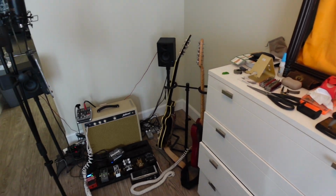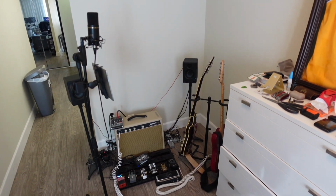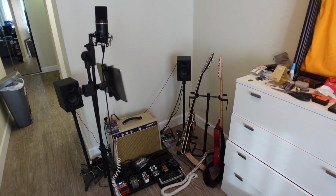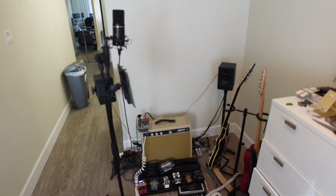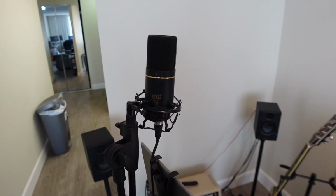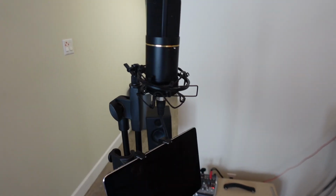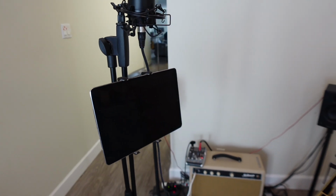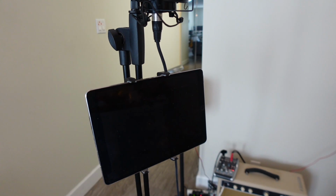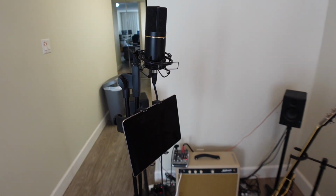And then over here is my studio. If you watch some of my other YouTube videos, my music videos, you might notice that when I play guitar, I might be over here in this part of my apartment. So basically I have all my musical equipment here. My microphone is an MXL 770. It's a pretty good microphone for the price. And then I have my iPad Pro, the 10.5 from 2017. It's a second gen iPad Pro, and I use this mostly for looking at lyrics and tabs and stuff like that.